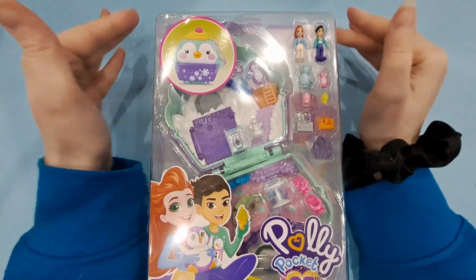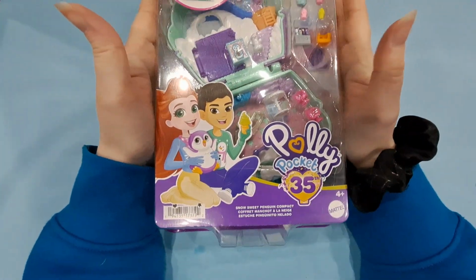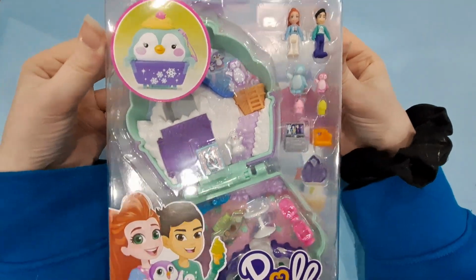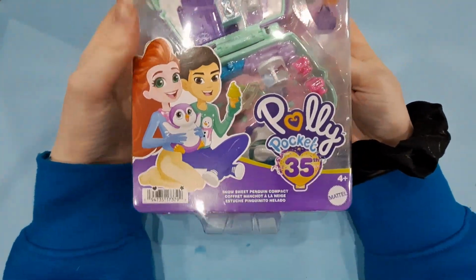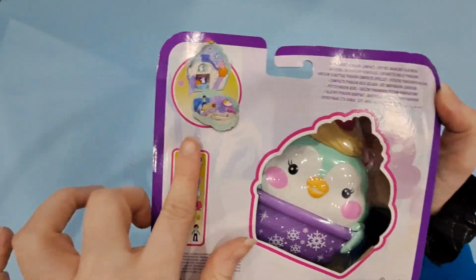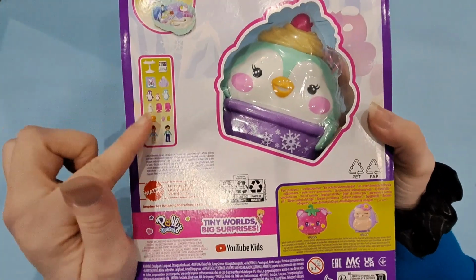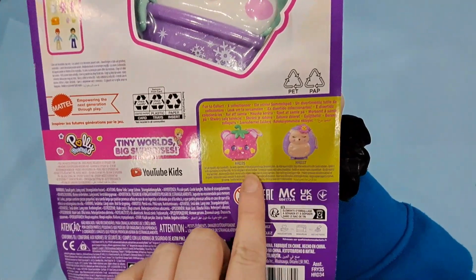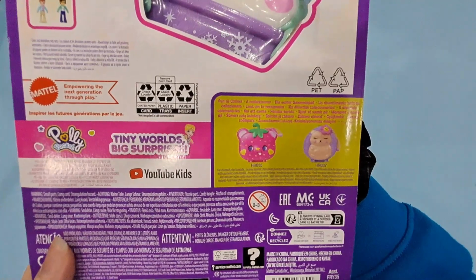Okay, so here it is on the table. This is the penguin one, looking very cute. This is what it looks like in the box. Absolutely adorable. And then from the back, here it is. There it actually is, and that's what it looked like when you open it up. There's all the pieces it comes with, and these are the other 2 you can get. This one which I'm opening today, and this one which I will definitely be getting because it is adorable.